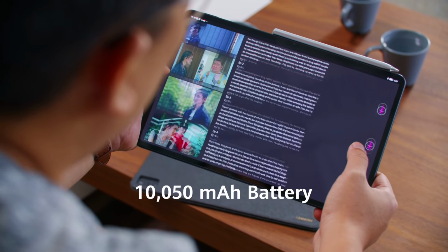And Huawei devices, their battery life is amazing. This MatePad has 14 hours of video playback time. That's like one full series of like Korean drama, almost.